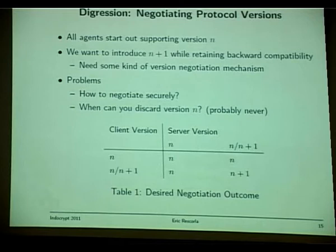So at a very high level, how do you negotiate between old and new things? You have a setting where the world's full of agents that are all version n. And version n has some capabilities. And we want to roll out version n plus 1. But we want to retain backward compatibility because otherwise people won't download the new thing because it won't work anymore. So we need to have a situation where if you have an old server and a new client, or an old client and a new server, they can still talk to each other. So it's a perfectly classic protocol design problem.